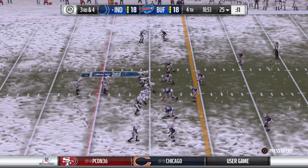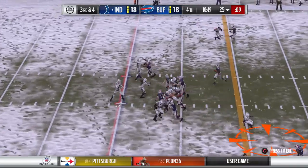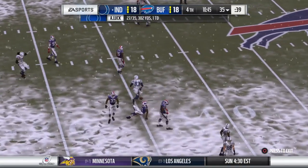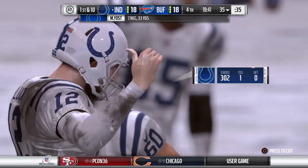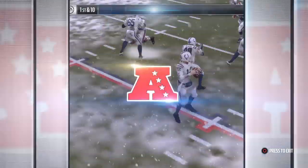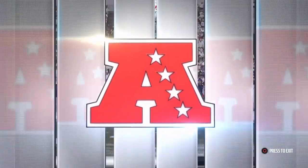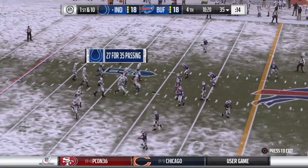An extra defensive back in the game now here for 3rd and 4. From the gun on 3rd down, Luck. It's a short one here, complete to his tight end. They get 9 yards there, and they get a 1st down. So he makes the grab, and the chains move forward. Nice job by the offensive line, giving them time to complete that 1st down pass. And on the outside, they're playing press coverage.